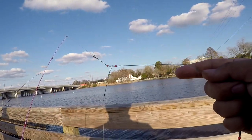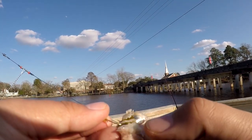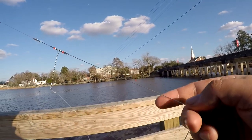There are some small fishes down there. See, they're doing some damage here. I don't know if they're small fishes or crab, but they're doing some damage to the mullet.